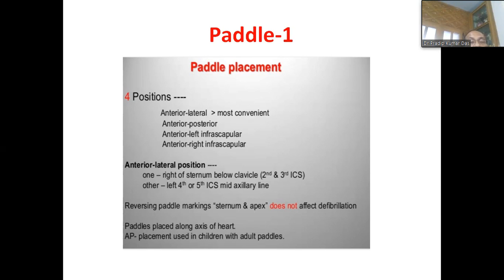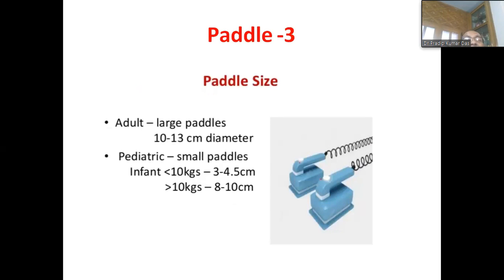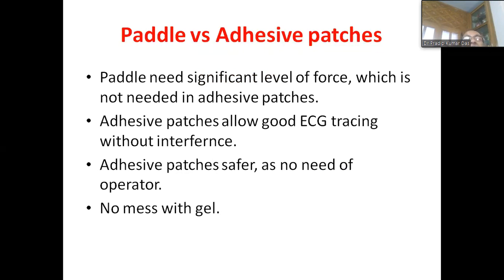Paddles are placed along the long axis of the heart. AP placement is used in children with adult paddles. It can be used in children also. So there are some pictures of placing the paddles. Paddle size: adult size is larger and pediatric size is smaller. There are some varieties.